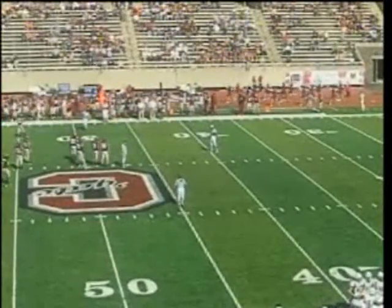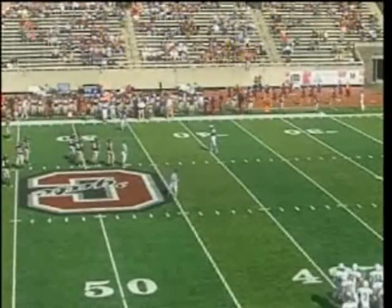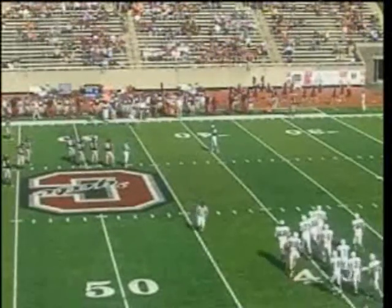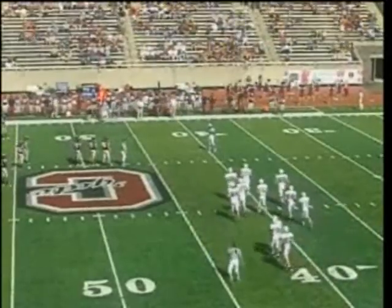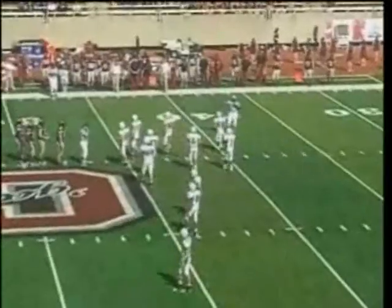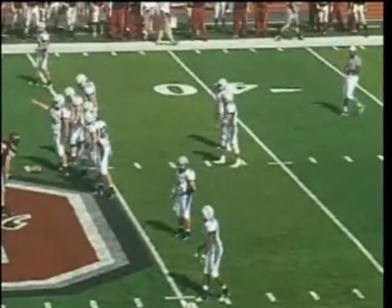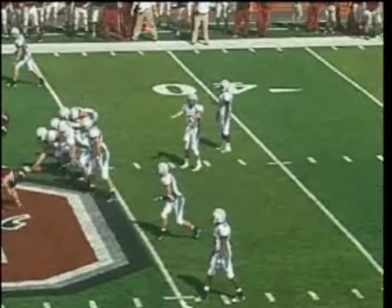So terrific field position for the Big Green as they come out for their first possession to start the second half. Tie game, 13-all. Alex Jenny will be the Dartmouth quarterback and wearing number 5 this season. Milan Williams will be the starting tailback. Phil Galligan and Eric Paul are the ends. Dartmouth, in fact, will go with an extra end here on the first play of the second half.